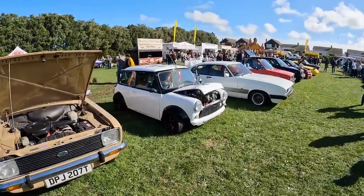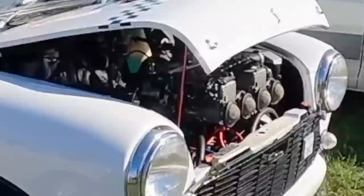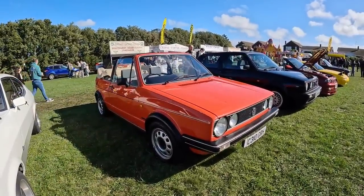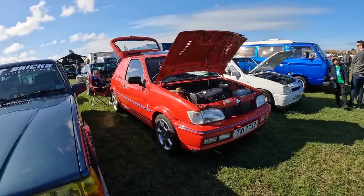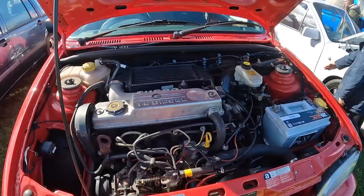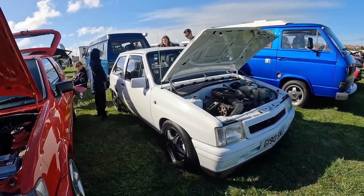Come back past the Escort gear. Got a really cool old school Mini over here with the bonnet up. You can see that it's running on side drafts. Capri S next to that. Mark 1 Golf convertible next to that. GTI Mark 2. Over here we've got the XRV Mark 3 Fiesta that we saw at the Hornby place yesterday. It's got a 1.8 diesel lump in it. Really thought that this would have a turboed CVH in it when I saw it yesterday. But next to that, an old school Nova.